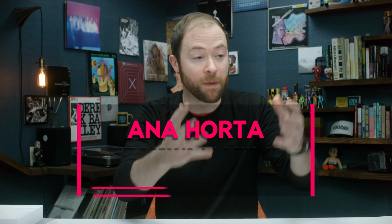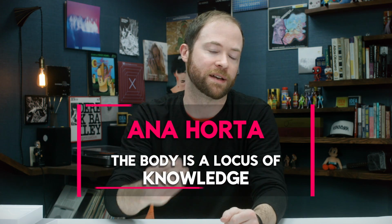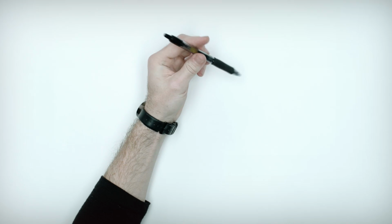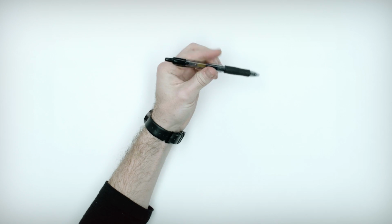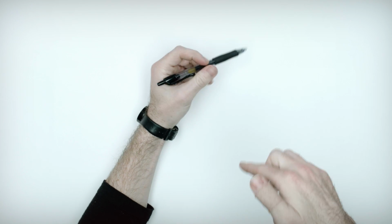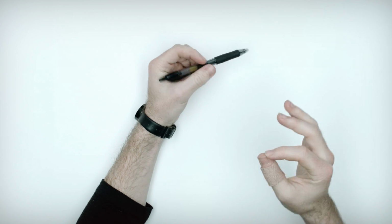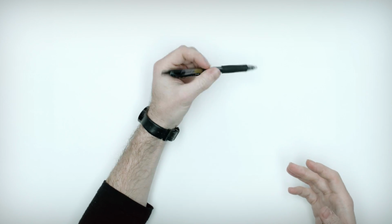They talk about how the body itself is a locus of knowledge. In addition to knowing that the capital of Portugal is Lisbon and an octopus has 9 brains, I also know other things in other ways. Like, I know this silly pen trick, which I can't really explain, but I can do it. My body is a locus for this knowledge, and our bodies become loci for knowledge related to many objects that we constantly use, including our phones.